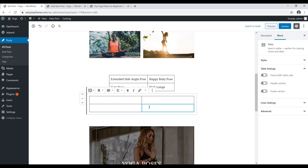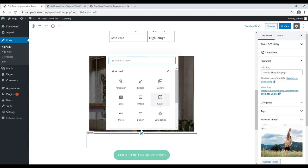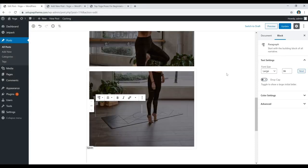And you can even take that text and then you can have it linked to something else if you wanted to. And then down here, the cover, if you want to make a cover, same thing. You just go over here. There's a cover right there, or you can search for it. And then basically you're just going to upload an image and select it. And then it's just going to allow you to put some text in front of that image.